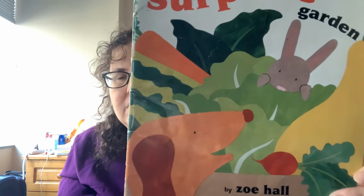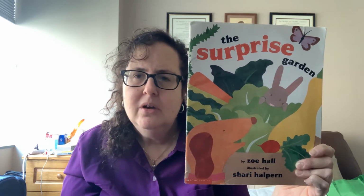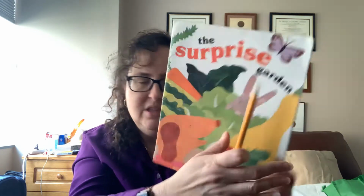What does garden mean anyway? Well, let's look at our picture clues. So a garden can be either a garden that you plant flowers in. A garden could also be a place that you plant vegetables in, or maybe fruit. So that is what we call a garden. And let's read this book.